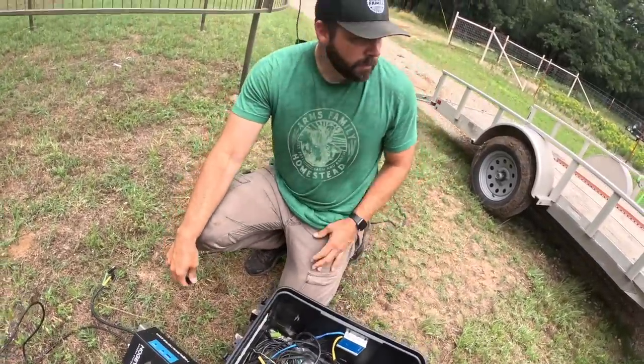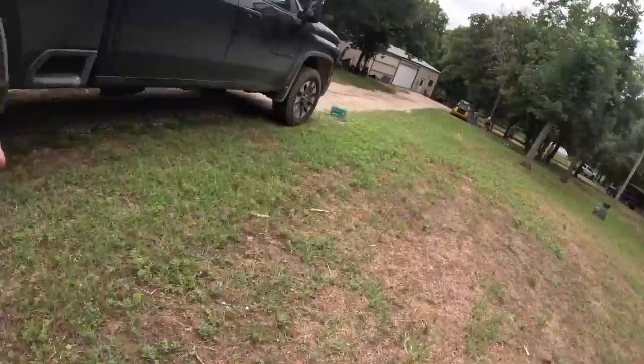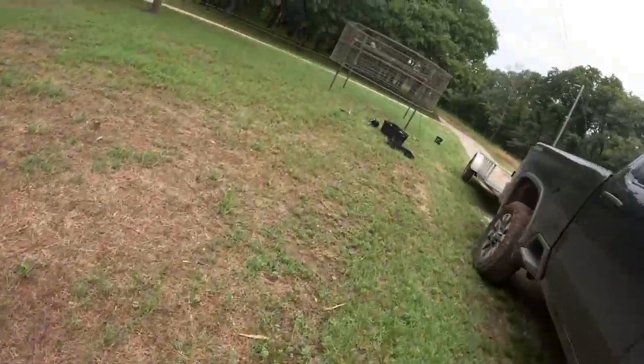You'll have your battery. Wes, I need that battery. I'll grab it. It's over here. What? I got it. It's in the back seat, back of the truck.